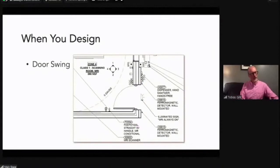The doors themselves, there has been a lot of information spread based on historical practices that's probably not accurate any longer. I was one of the most vocal advocates for outward swinging doors for MRI 20 years ago. That was when the building codes and standards, at least in the US and North America, allowed for non-latching doors.